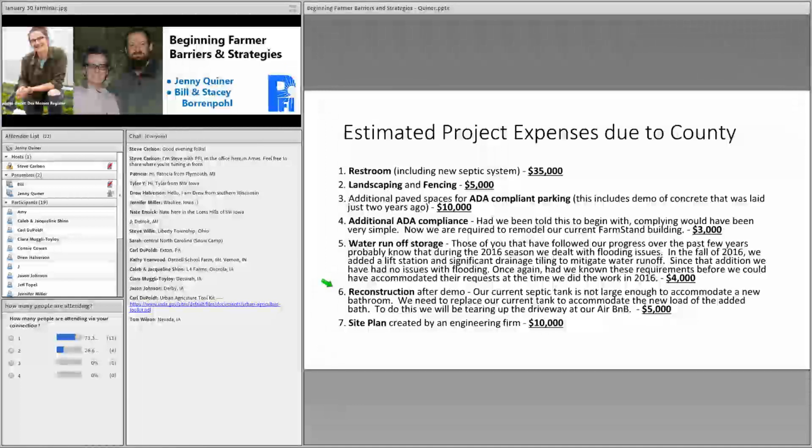We're going to do these things because they will make our farm better, and in the big picture, it'll enhance our farm. But here's just a few things we have to add. A public restroom, which when we started the farm, we were told we do not need one. And it also means a new septic system. They're requiring landscape and fencing, and our parking lot now needs to be ADA compliant. They're also forcing us to change part of our farm stand to make it ADA compliant, and so on.